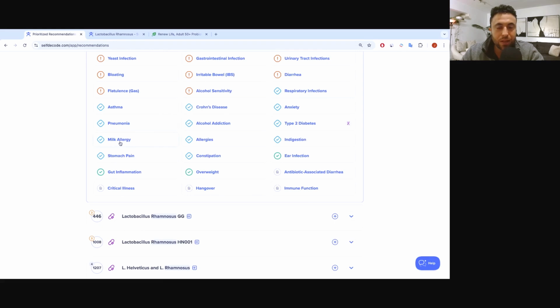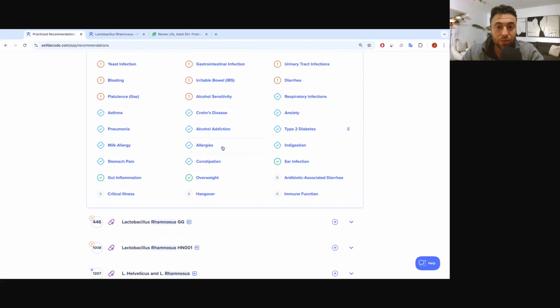So it helps with milk allergies. By the way, allergies in general, I could see this. Probiotics has been one of the things that reduced my allergies.